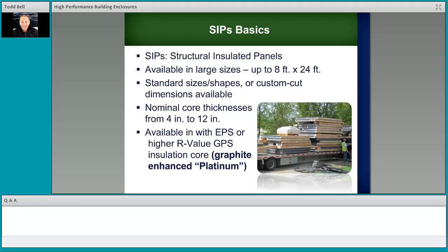Normal core thicknesses from 4 to 12 inches. Those are your nominal. The core thicknesses always match up with your dimensional lumber thickness. So when we say core thickness 4 inches, we're truly meaning 3.5 inches, same as a 2x4. When we're saying 12 inch, we're meaning 11 1/4, same as a 2x12. Available in EPS or higher R value GPS insulation core.